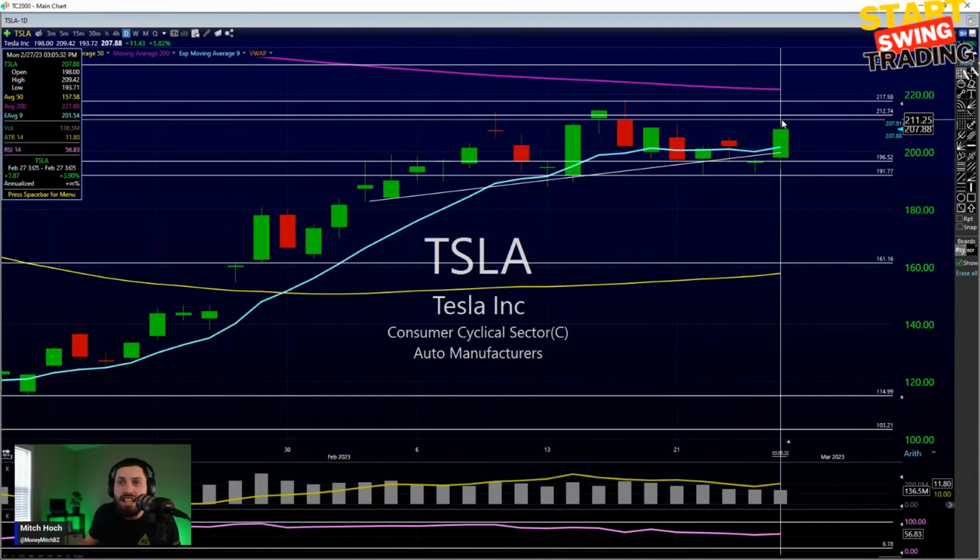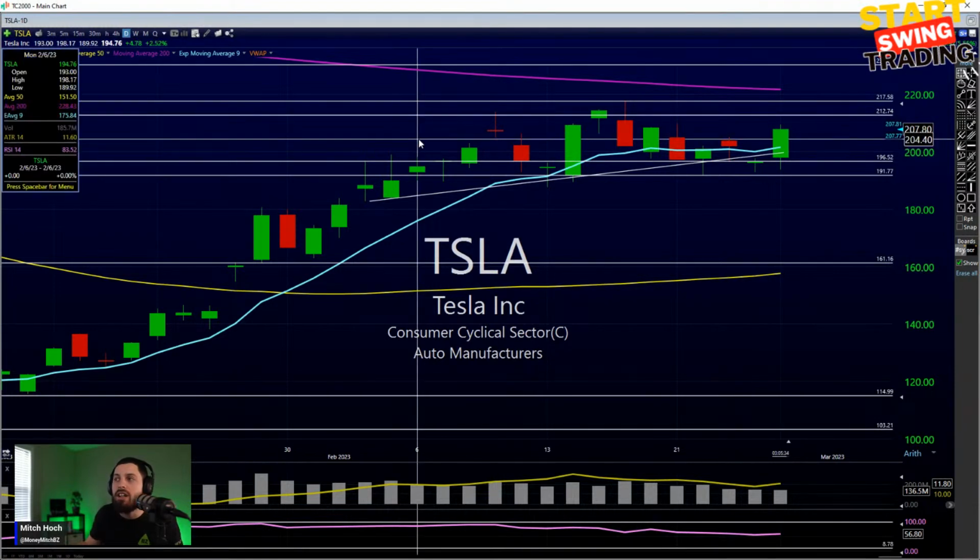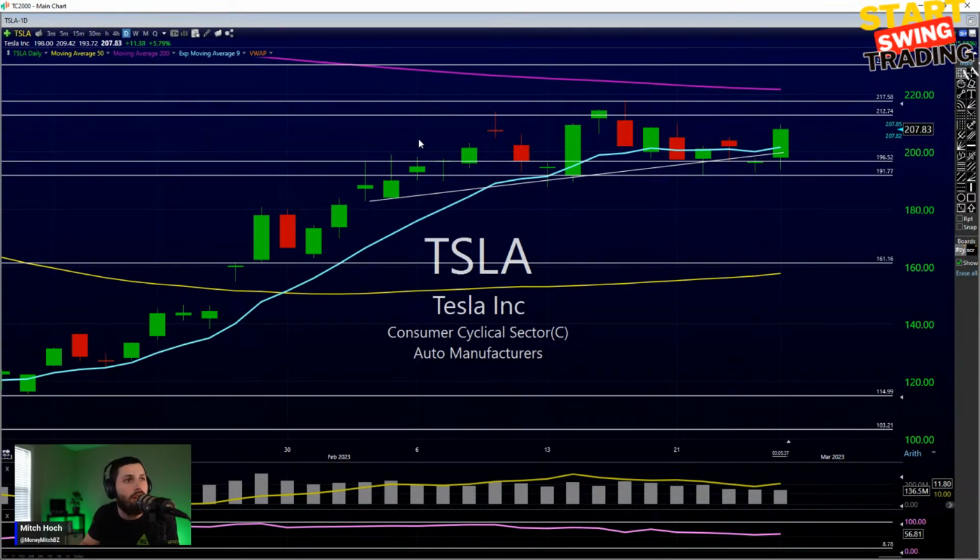So as long as the price action stays above the 9 EMA now, I'm going to be looking at this in more of a long sense. But you guys choose your own, right? Tesla, not looking too bad.